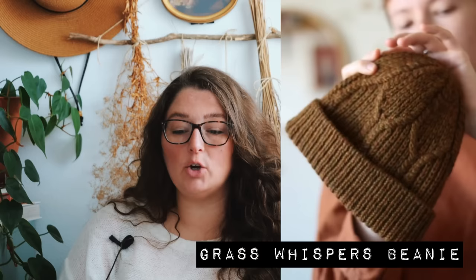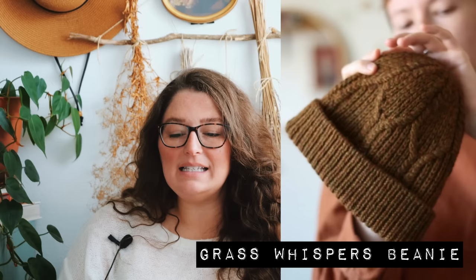Another example of this ribbed style fabric is the Grass Whispers Beanie. This is a pattern by Teti Lutzak. I hope I'm pronouncing that correctly, but I absolutely love this. I love that it's in a worsted weight gauge. It just has this delicious thick texture to it that looks so squishy.